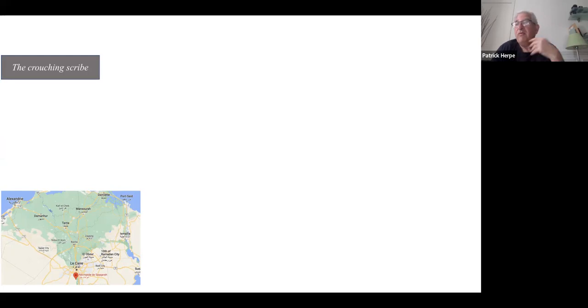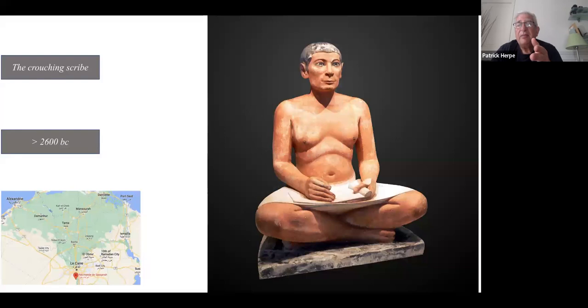And we're going to speak about one of these absolutely amazing artifacts, which is the crouching scribe. We are dating it from minus 2000 BC. So we think it's the fourth or the fifth dynasty of the Egyptians. The first dynasty is from minus 3800, for you to have an idea. So this is this artifact. It looks so human. It looks so alive that it's absolutely incredible. It's made of limestone, copper, and painted rock crystal.